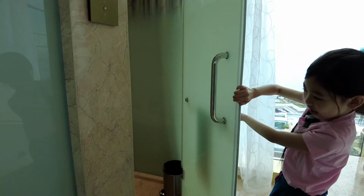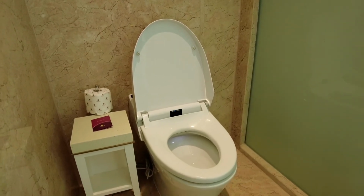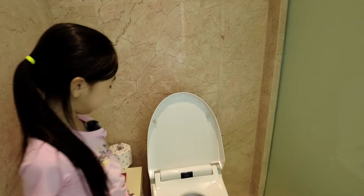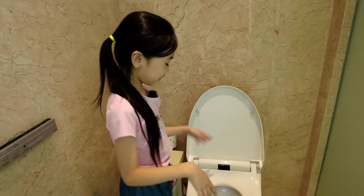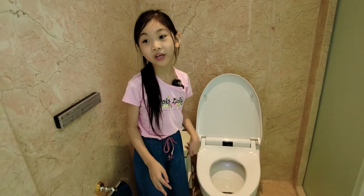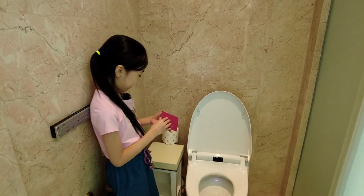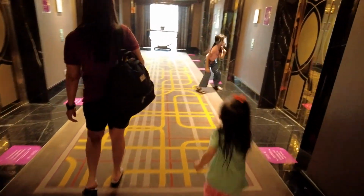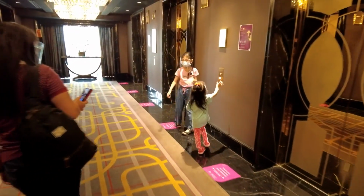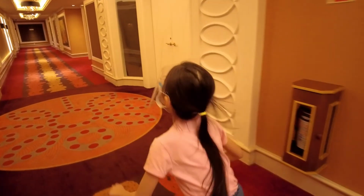So this is the automatic toilet. Say hi, automatic toilet. I didn't even open it, but it's open. You don't need to do anything. You just go in here and then go out. And then you don't even need to flush it. It will flush itself. It will close itself. It's a sanitary bag. So that is how grand and comfortable our room is, guys. Now we're going swimming.